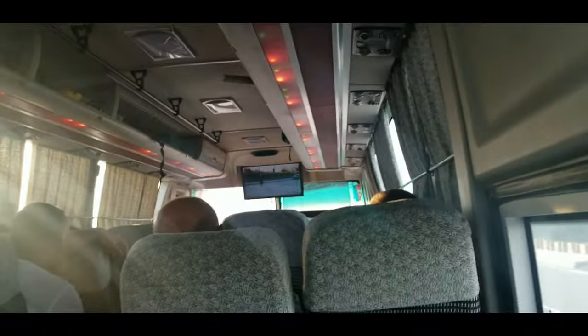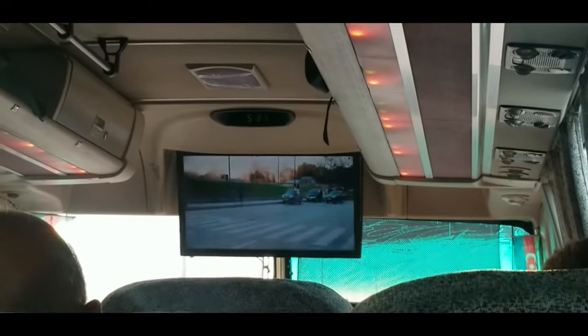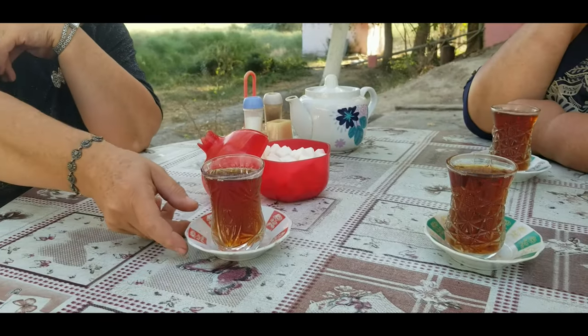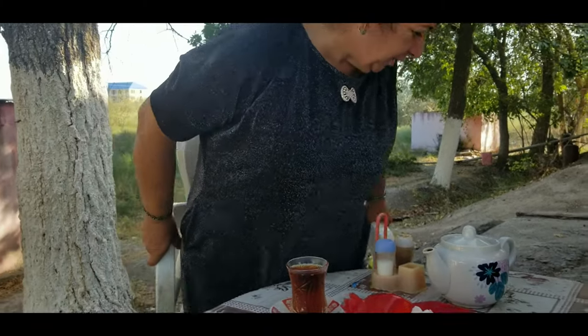Salam. I'm traveling to Sheki, which is about 300 kilometers from Baku. We are halfway through. There is a 30-minute stop for buying refreshments. This is a perfect time to interact with locals.